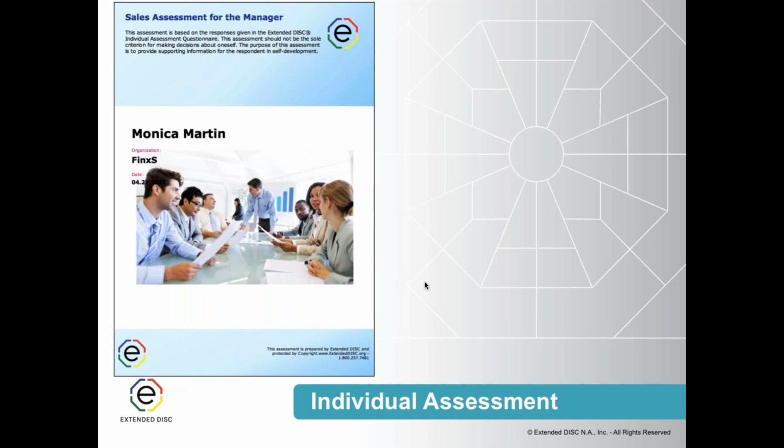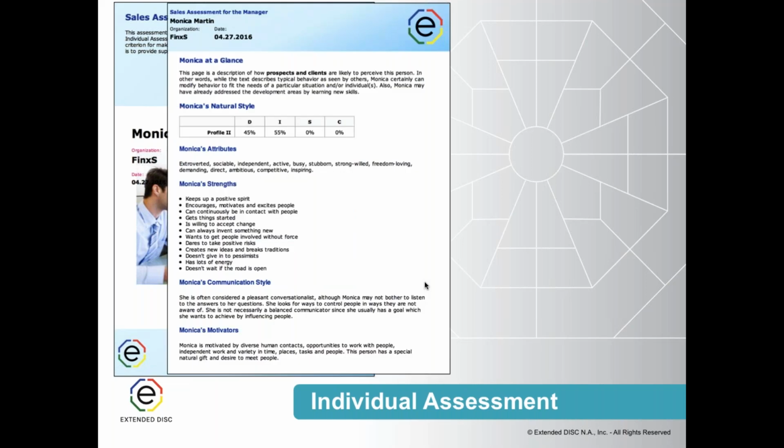Because, for example, you can provide essentially what I call the cliff notes of this individual. It very concisely and clearly identifies who this employee is. What is their communication style? What motivates them? And it helps the manager to really think about, when I start interacting with this new employee, how should I modify my behavior? It gives you that roadmap. What do I need to specifically do?